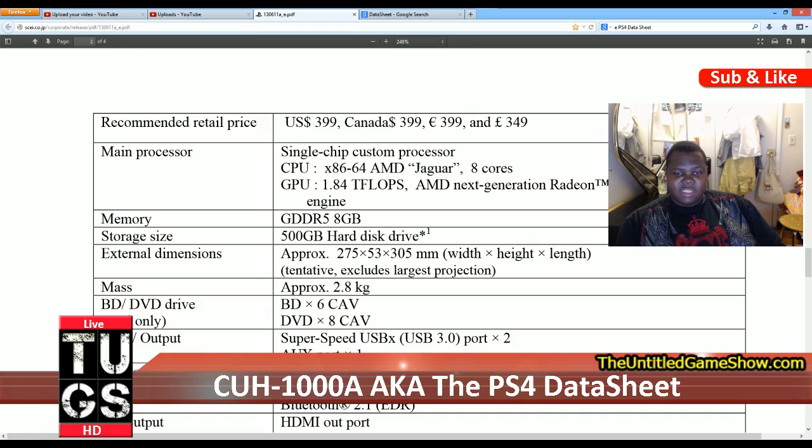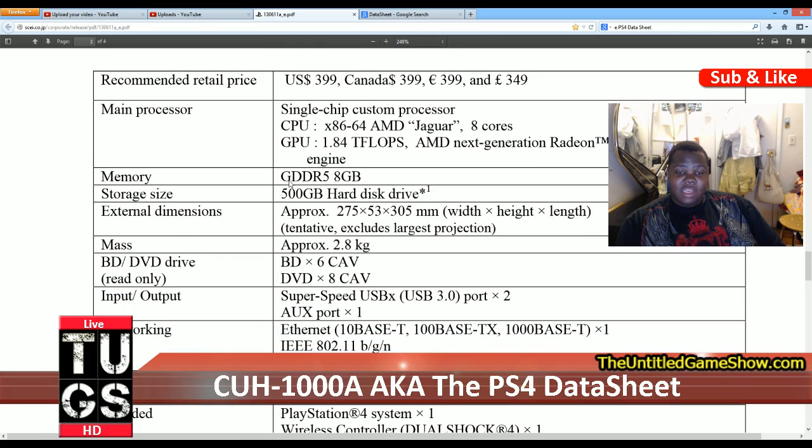Main processor is going to be a single chip custom processor. CPU is an x86-64 AMD Jaguar 8-core processor. The GPU is a 1.84 teraflops AMD next generation Radeon based graphics engine. Memory is GDDR5 8 gigabytes. Always hate saying that. Storage size is a 500 gigabyte hard disk drive. It has an asterisk here because you know some of the system's going to be taken up for the installation of the firmware of the system. So at most I will say 30 gigs. I don't think it's going to be much bigger than that.